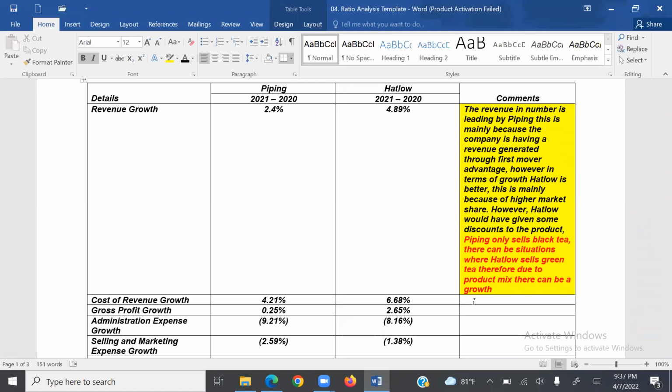Six blenders. But if you want to increase the cost of revenue, we need to have a better blending department. What do you think, Malik? Yes, Hatlo would have invested in better blenders. So students, this is how you need to think in the examination, because blender is something very much specific to the business.